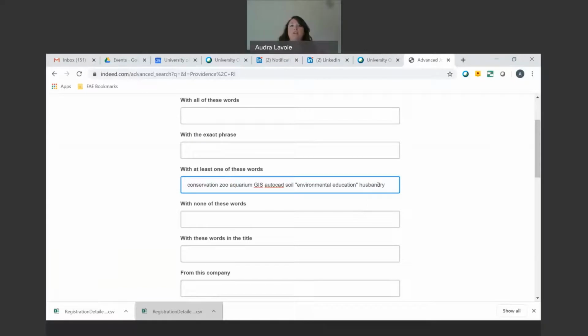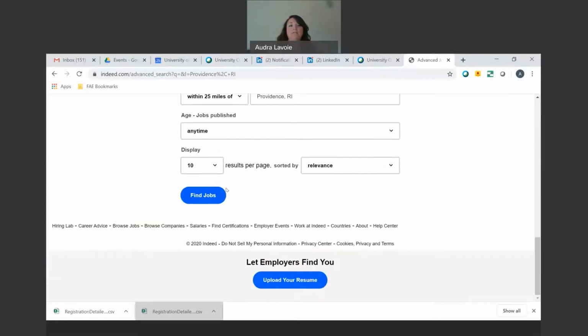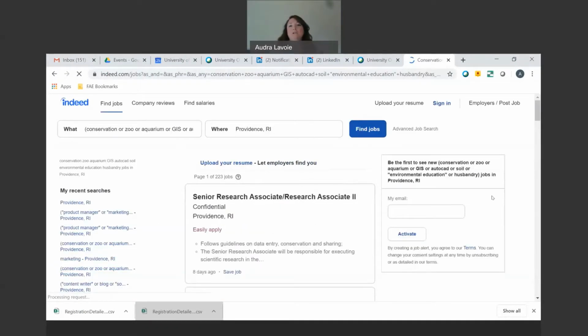I can put in a variety of words that include the title of a job, such as an environmental education teacher, or I can put in a system used, such as GIS, or I can put that category that it falls under, such as conservation, zoos, and aquariums. And then find jobs. From here, my goal is to usually have us somewhere around 100 jobs.